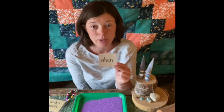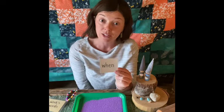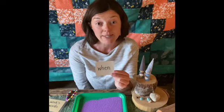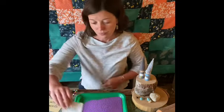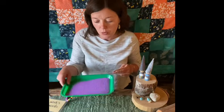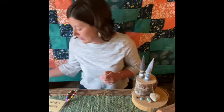So when is a neat word. It can be used to ask a question, and it can be used to tell or make a statement, tell information. So take a little bit of time and think of your own when sentence.